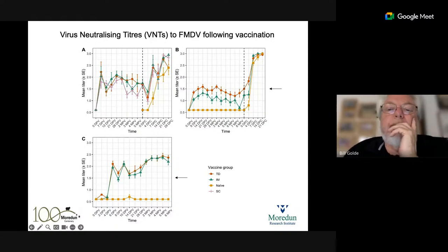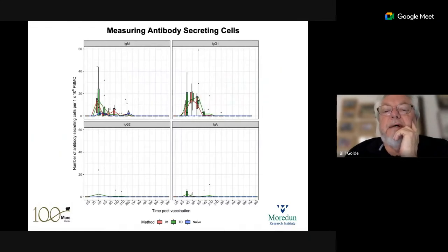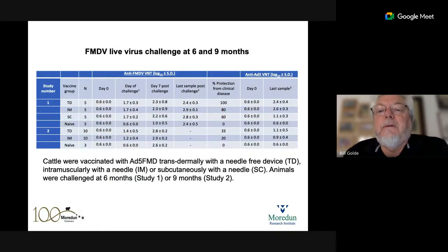So looking at the antibody data, we assumed that it was the antibody, but clearly it's not, because you have a very big difference in protection where you have not all that much difference. Yeah, I'm sorry, this is the one, day of challenge. So these were all the same titer at day of challenge.